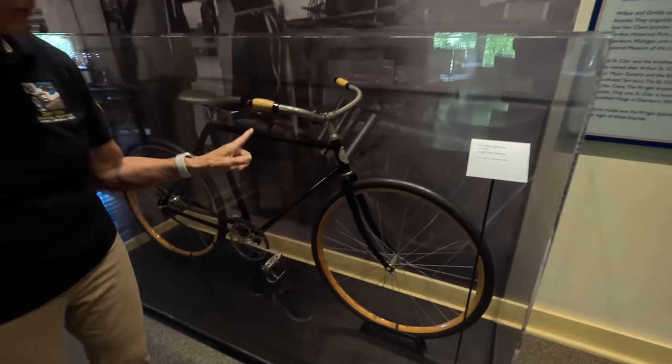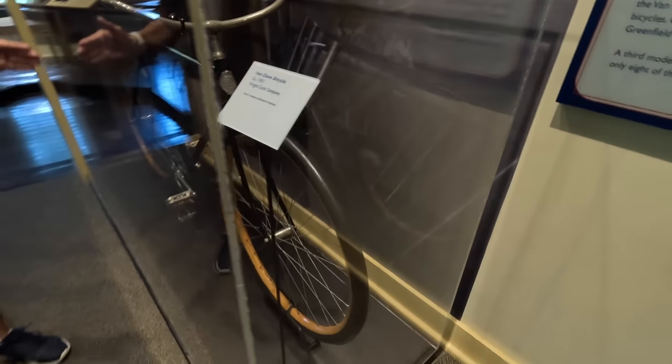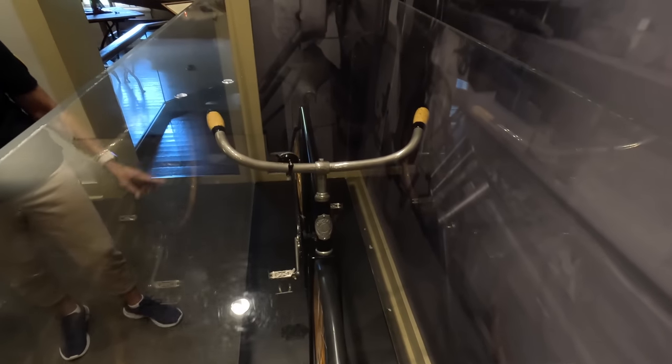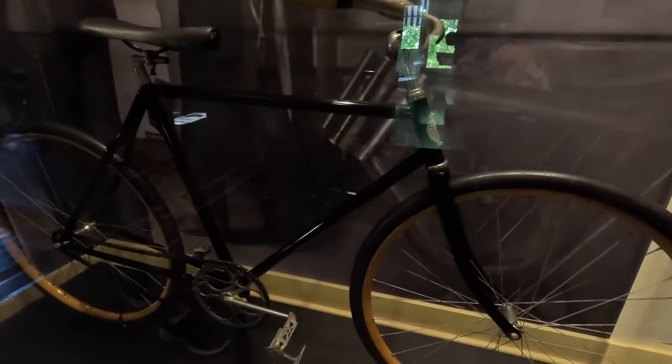And notice again, the smooth, no tread tire, the wooden rim. And it looks very much like our bike. They worked on a coaster brake. And then notice the clips. Orville liked to race bicycles. And here are some medals that he won racing.